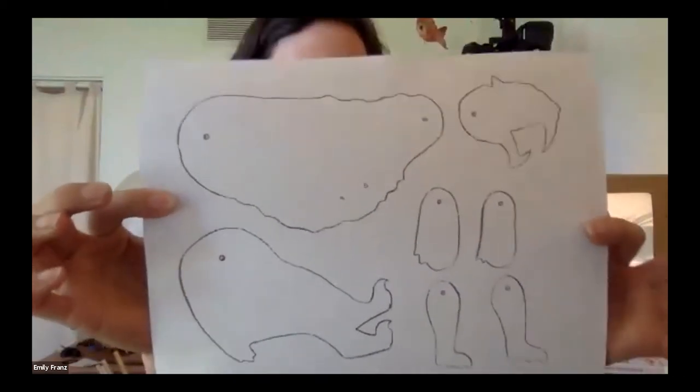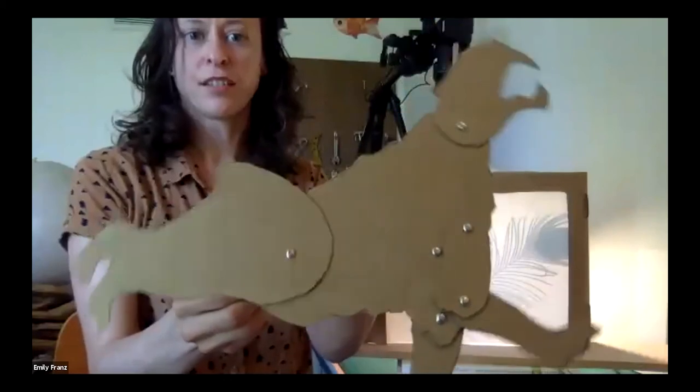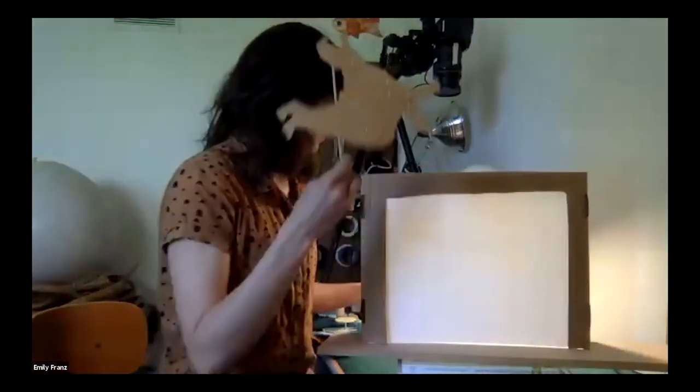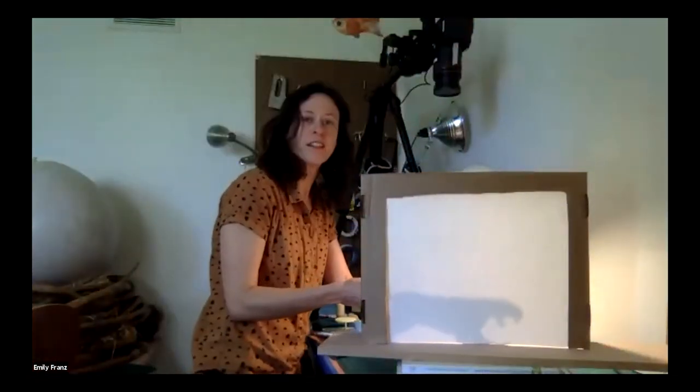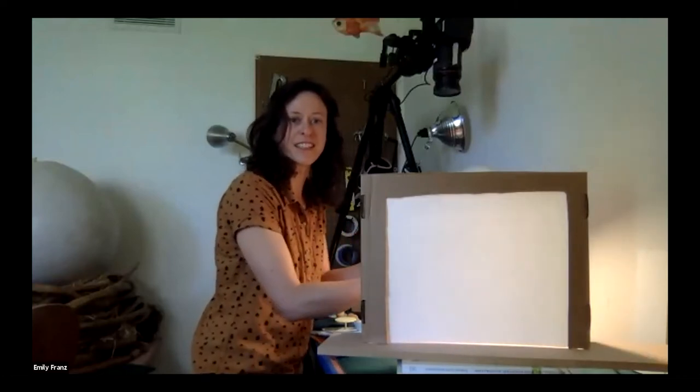And then this needs to be traced out and cut out of cardstock and the holes punched until you have, I'm gonna pull you guys over here, have this. And you can see in the shadow, and he leaps off screen. So there's a good example that's in your packet. You can cut that guy out. You can create your own shapes. You can use any image you find.